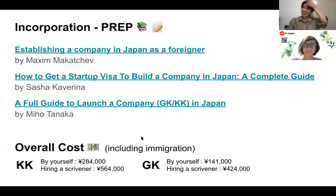Mm-hmm. So yeah, basically, that's correct. Thank you, Sasha. And usually, the startup visa process is not too difficult as long as Shibuya accepts, because we are reviewing so much. I would say a bit strict, but the immigration bureau will also be relieved if the application is from Shibuya, because it has already passed so many inspection processes under Shibuya.